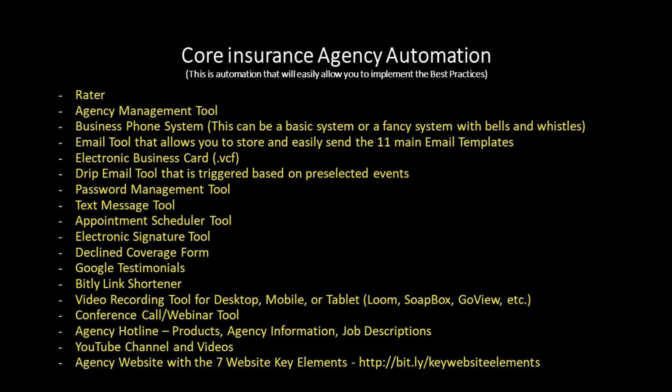There's a rater, an agency management tool, a business phone system, an email tool that allows you to store and easily send the 11 main email templates that Inspire Nation recommends, an electronic business card, a drip email tool that is trigger-based and based on pre-selected events, a password management tool, a text message tool, an appointment scheduler, an electronic signature tool, a declined coverage form, a Google testimonial, a Bitly link shortener, a video recording tool for desktop, mobile, or tablet, a conference call or webinar tool, an agency hotline, YouTube channels and videos, an agency website, of course, and we also want to talk about chatbots and virtual assistants.